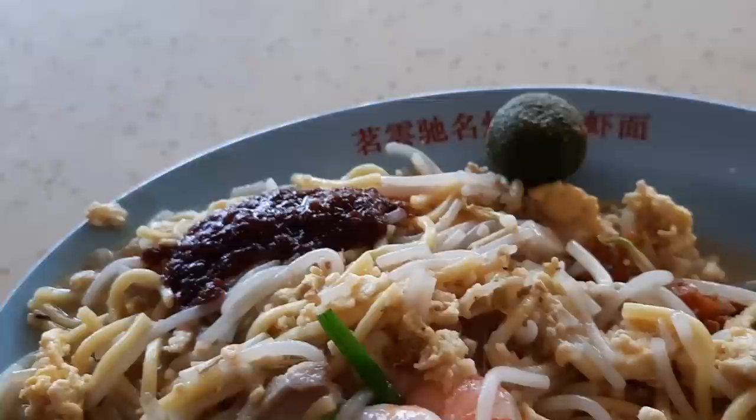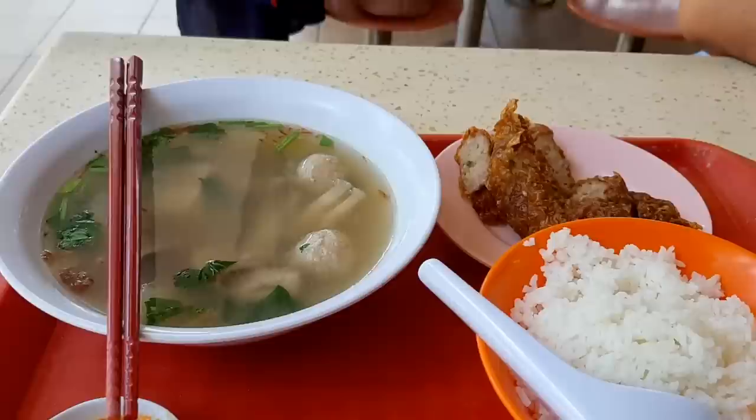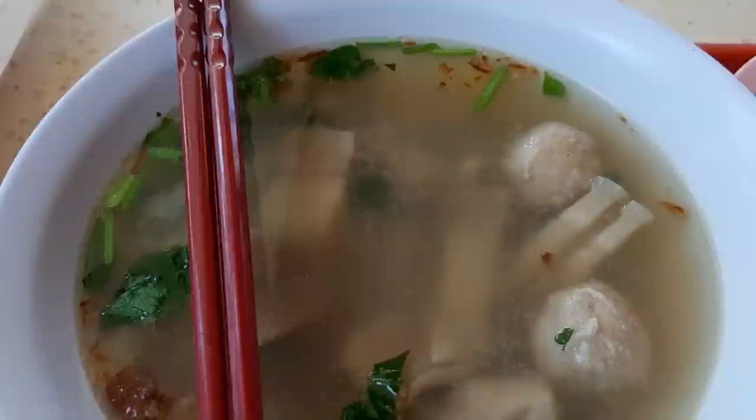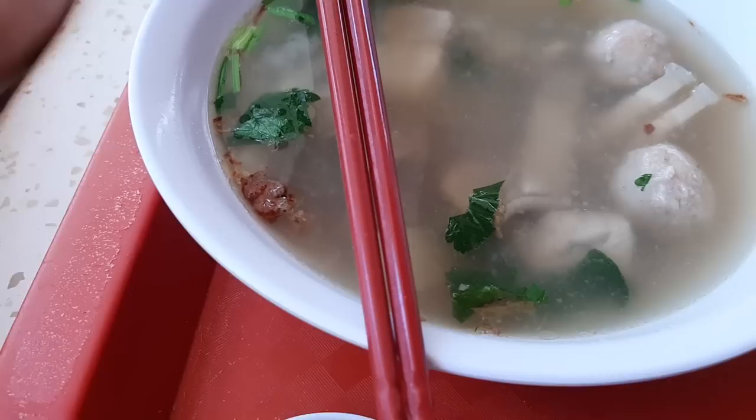And this fried Hokkien prawn mee, this pig organ soup with lots of different pig organ parts inside, and some ngoh hiang together with that. So join me as I eat my way through this food center, and the only way to see what I actually ate here is for you to tune in until after the intro.